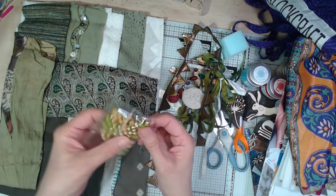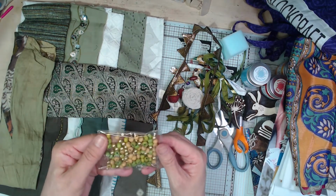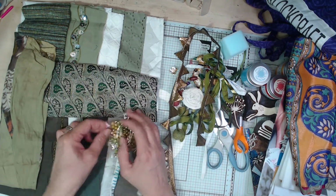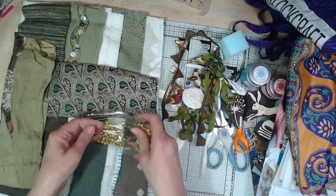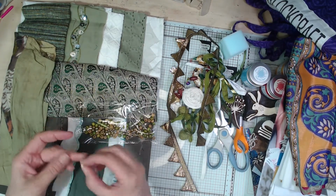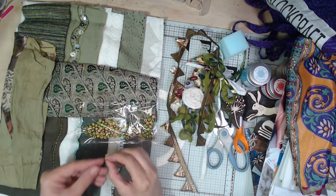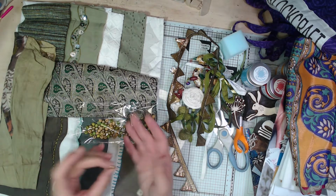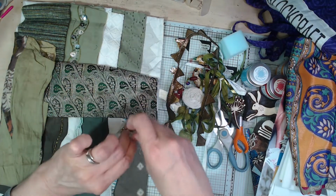Some beads. Wow. Some wooden and some metal. I think they're metal. They might be plastic. Let's have a look. It's hard to tell actually. I can usually tell straight away. I think they're glass. They're glass, but they look like metal. And the others are wood.